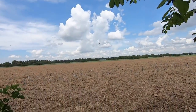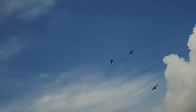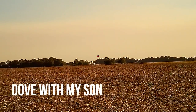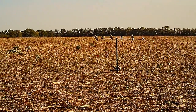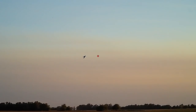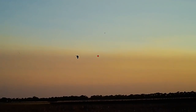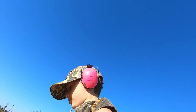One, two, three. Oh, nice shot! Hey! I hit one! I'm sorry, Mr. Birds, but this is our fourth bird, actually. We got a pretty one.